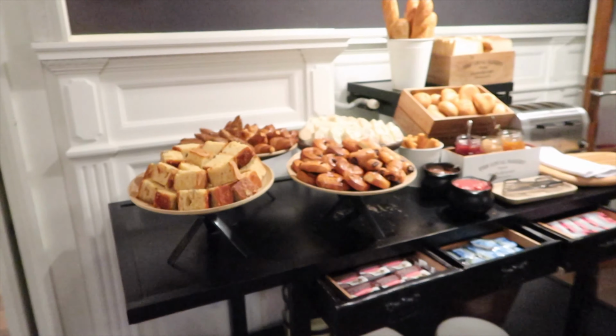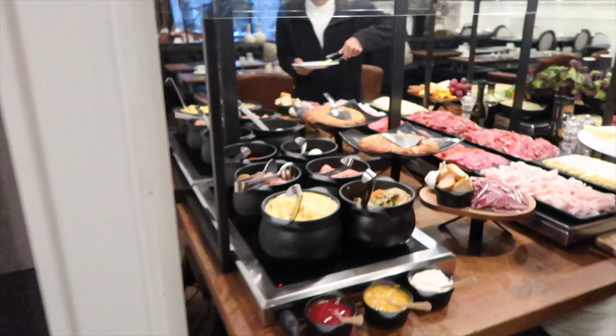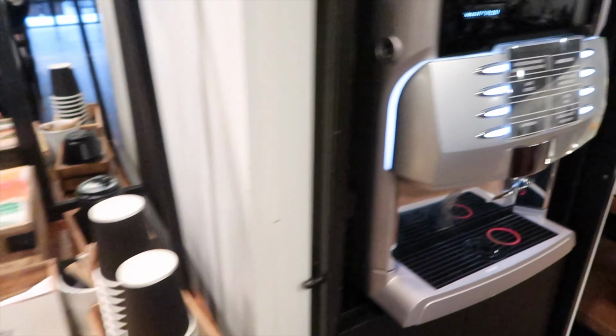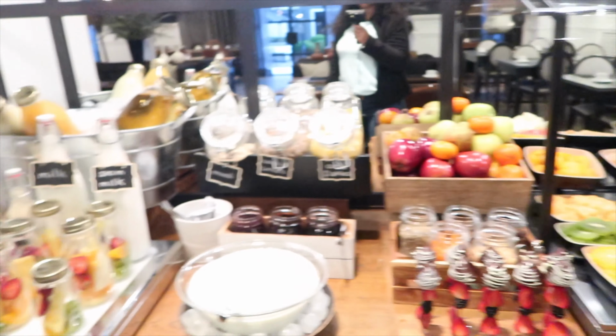The tables come out and then you have all this goodness here. And then over here, I don't know what that is. Quiche. Teas and stuff. Machine. They have yogurts, cereals, fresh fruit, orange juice, and water. Nice good spread to start the day.